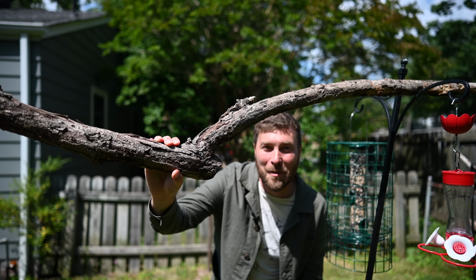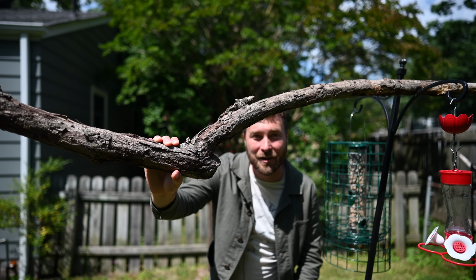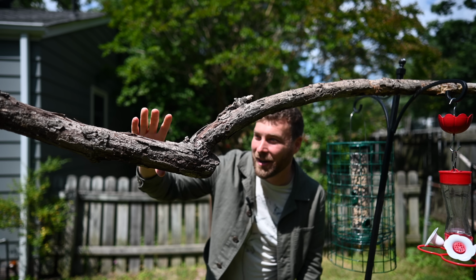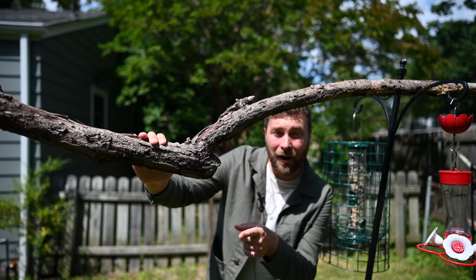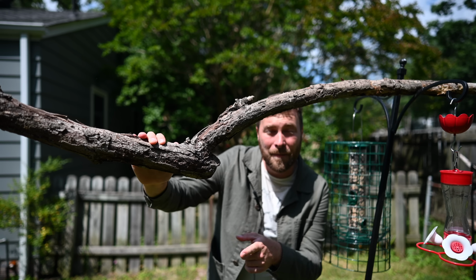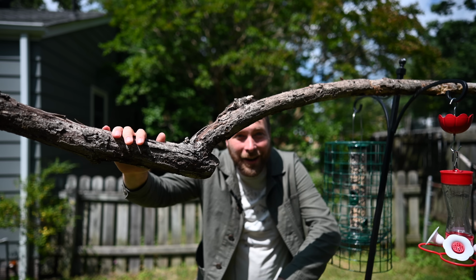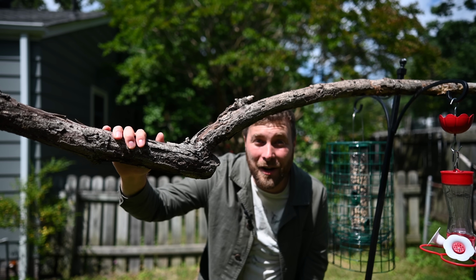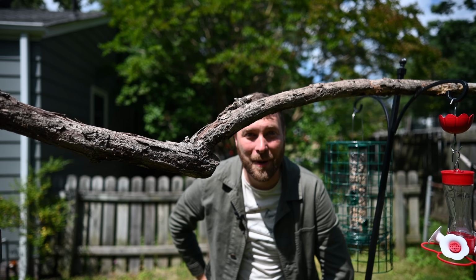Okay, so first, let me introduce you to my bird perching stick. Last winter when I was setting these feeders up for the first time, I went to the park, got this stick, and I set it here because there's a feeder right over there. What I found is that as birds fill up the feeder, more birds will come and wait on this stick to go and get some food from the feeder. Meanwhile, I'd be right over there waiting with my camera so that I could take pictures of birds as they landed on this stick. Nice, easy way to do some backyard birding.